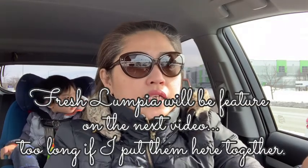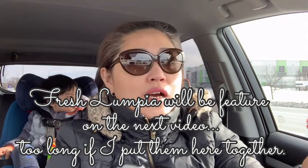So we are going to Costco and get some errands, little errands. And I'm going to try to make fresh lumpia. I'm gonna make first the fresh lumpia wrapper and then the vegetables. I don't know if I need a lot of vegetables. I have already bought some vegetables that I like to have inside my lumpia. It isn't the first time that I'm going to make it. I have made that before. So I'm gonna show you how I do my fresh lumpia. Check it out.